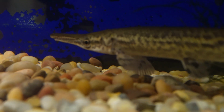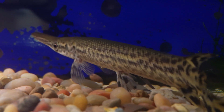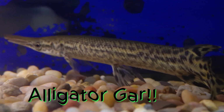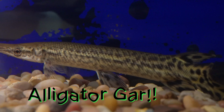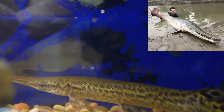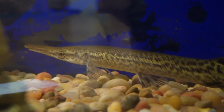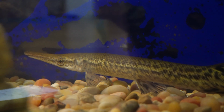But I also just added this living dinosaur right here. And for those of you who don't know what that is, it's a gar. But not only is it a gar, it is an alligator gar. Now there are about 7 different species of gar, and the alligator gar get to be the biggest. Allegedly these alligator gar can get up to 12 foot long and 450 pounds, but realistically, you normally see them around 8 foot long and up to 300 pounds.